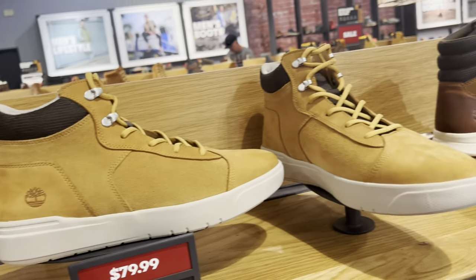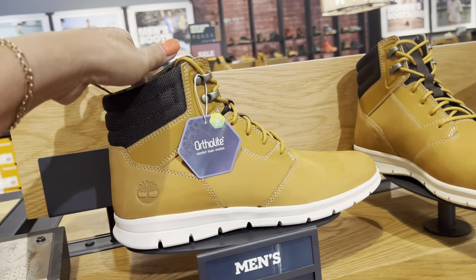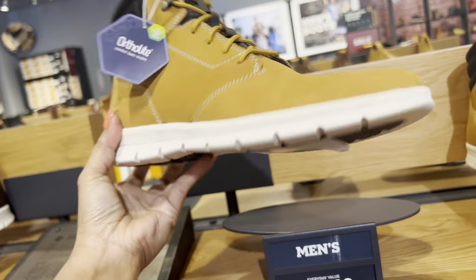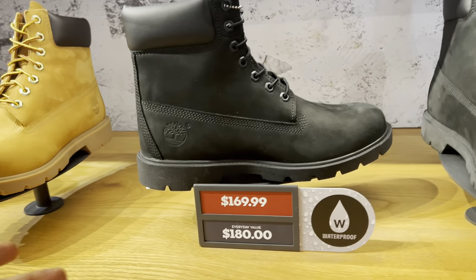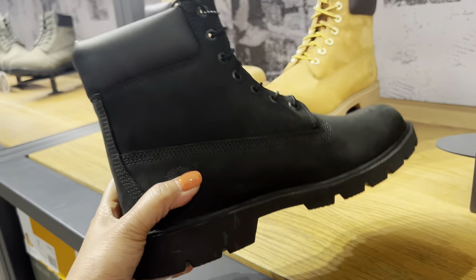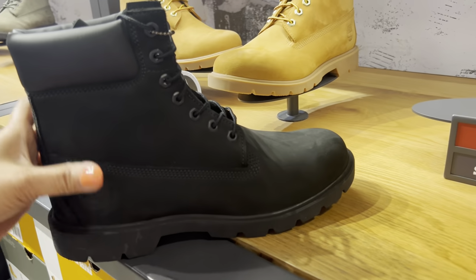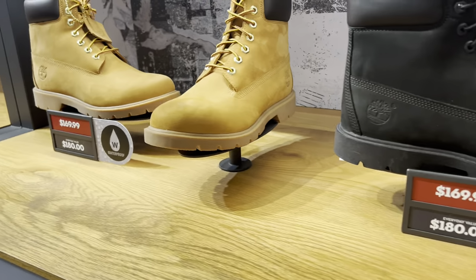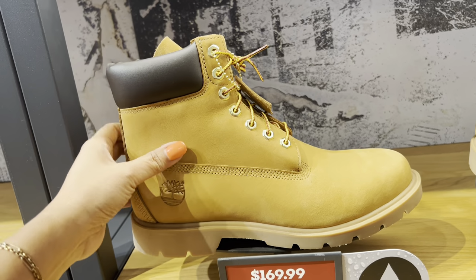79.99. They're so light. Here, $100. There's more here. This one here, men's full one. This is really leather. Here. This one here, 169. Moon eye. Yeah. This one's work boots. Cute. This, 169, this one, so leather.